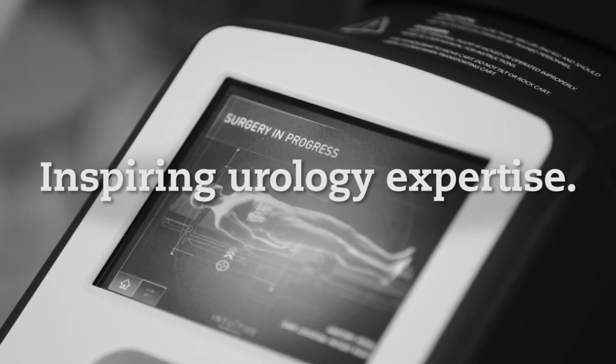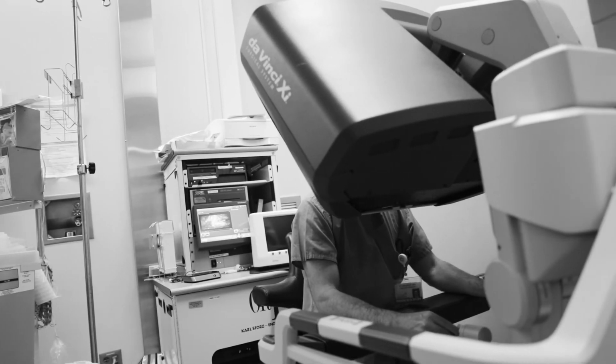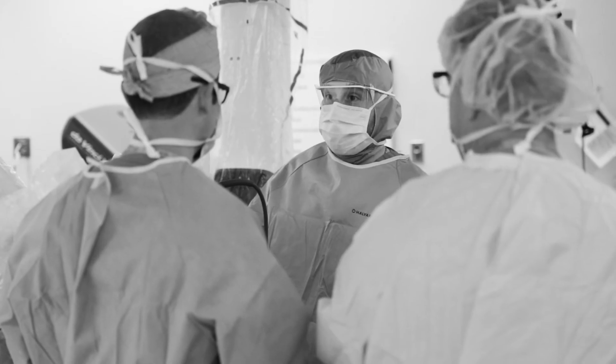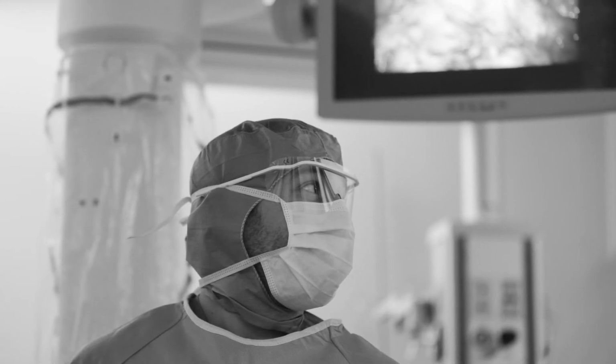What first got me interested in the job was actually as a student. I had the opportunity to work with Dr. Dorin when he was a fellow, and I got to see a robotic prostatectomy, and being in a robotic surgery was something that kind of clicked with me, and I really enjoyed it and I wanted to do more of it. I got lucky enough to have the chance to get a job with Dr. Dorin after I graduated from school, and it's been a job that I've loved every day since.